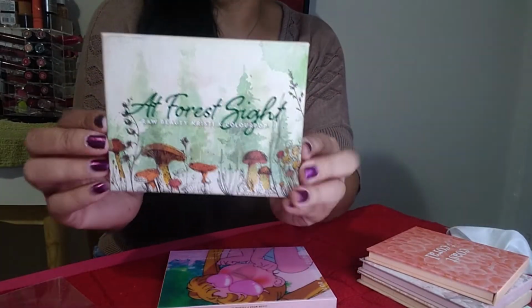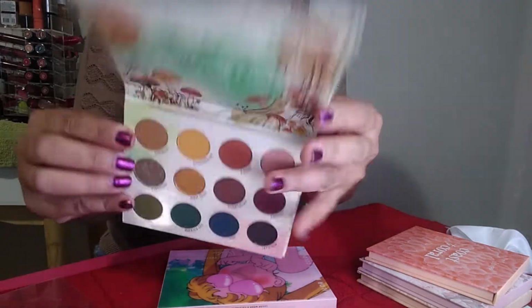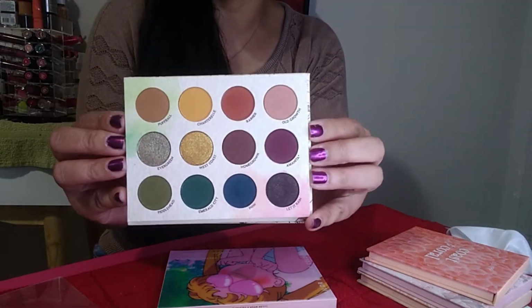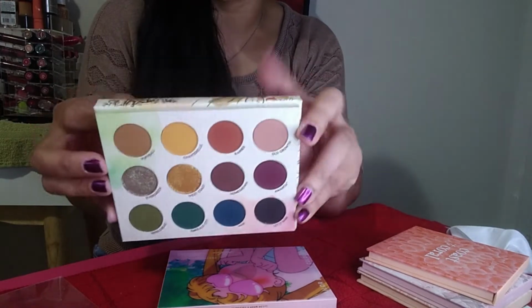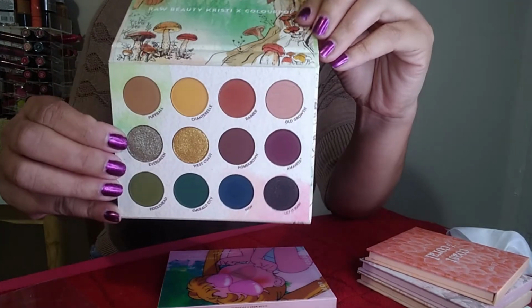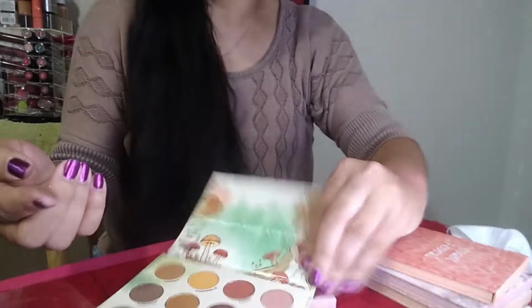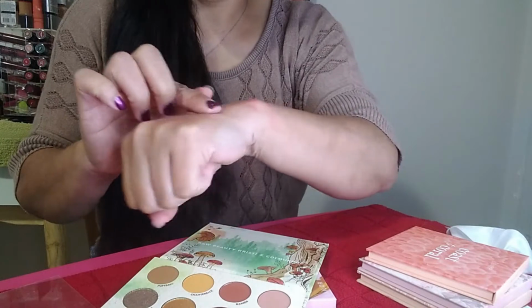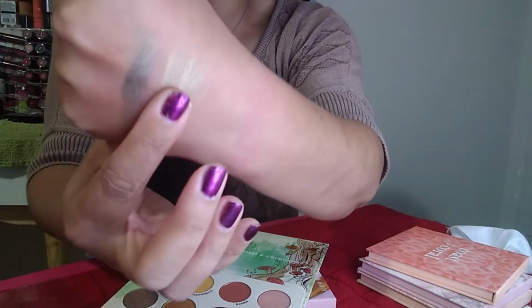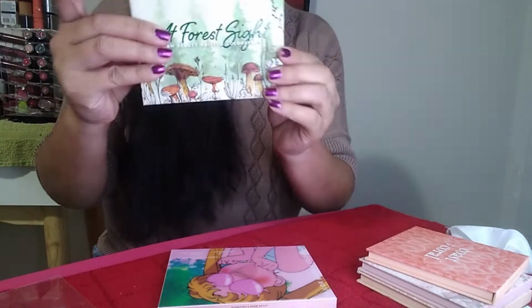This one is Foresight. This is fairly new to my collection. This was the Raw Beauty Christie collaboration. This one is absolutely gorgeous. I love every single shade in this palette, especially this green shade right here, which is called Amanita, I think is how you say that, but it is just this really beautiful silky smooth shimmer. It's just a gorgeous sagey green. It is so beautiful. This is one of my favorite shades in this palette. I am definitely keeping this one.